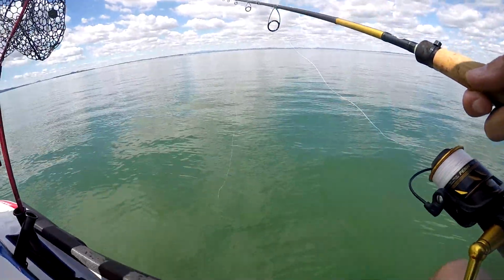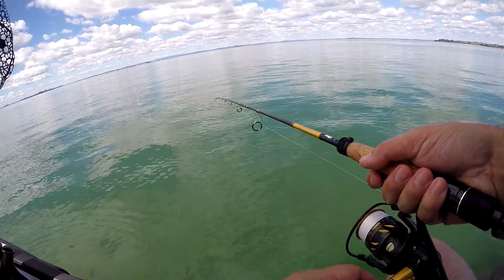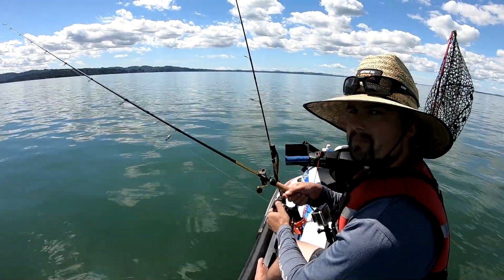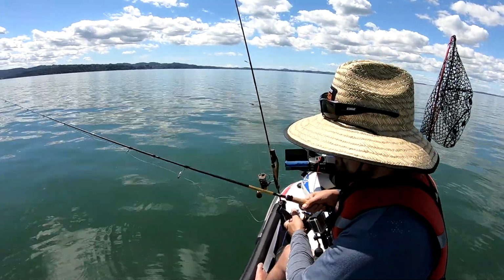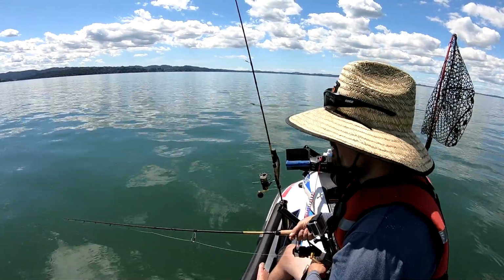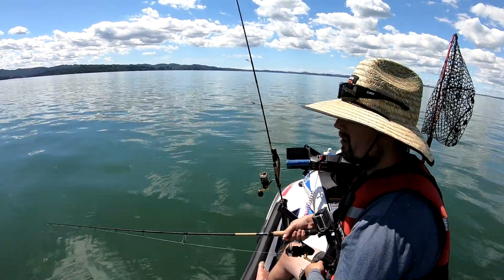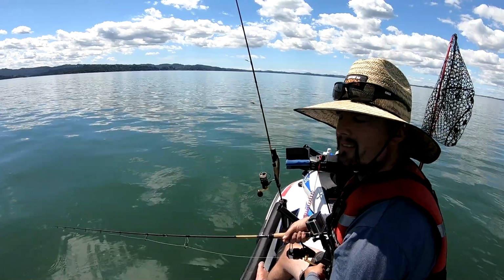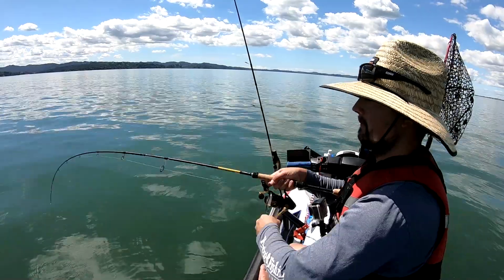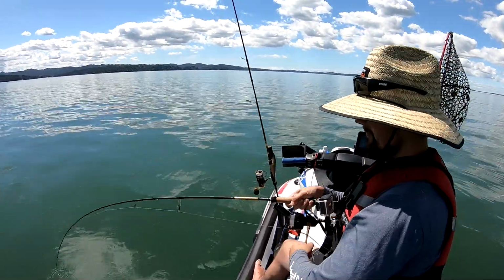Jeez, she's hot out here, guys. What I could probably use is some of the Stinger assist hooks. Since I'm using a 7" bait, just run another hook further back down the tail. There we go. Fish on.